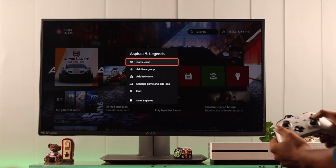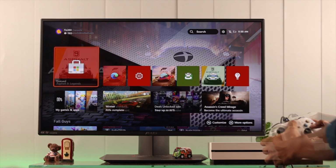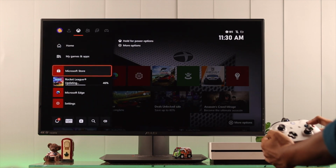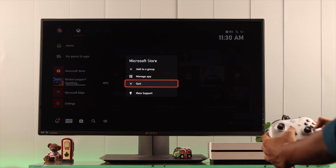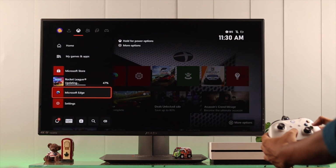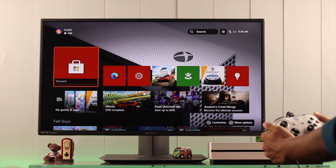We are going to start by checking if any demanding games or apps are running in the background. To check if they're running, just highlight the app and tap the menu button. And if you see there's a quit option, then it means it's running in the background. So we have to quit all of these. Doing that will take off computing load from your console and make your games run smoother.